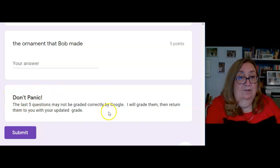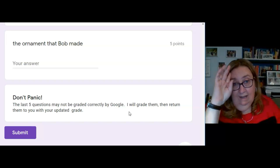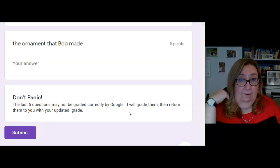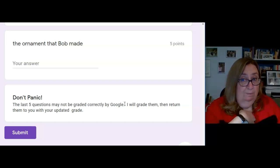And then it says, it's just a reminder, don't panic. The last 5 questions may not be graded correctly by Google. I will grade them and then return them to you with your updated grade. But hear me when I say, I understand a simple typo. I don't understand laziness of not copying from one line to the next. So you be super careful and I'll be super kind and we'll be okay here. Okay?